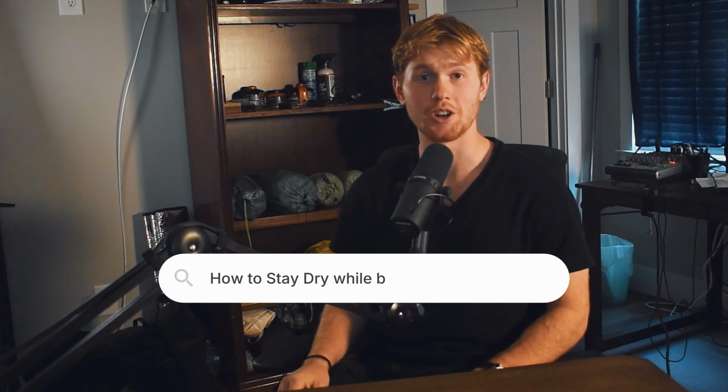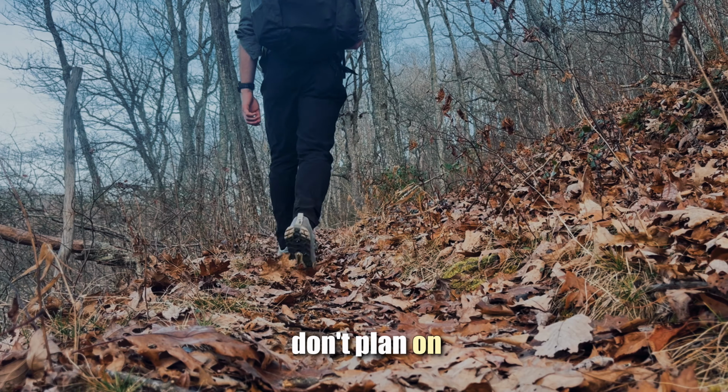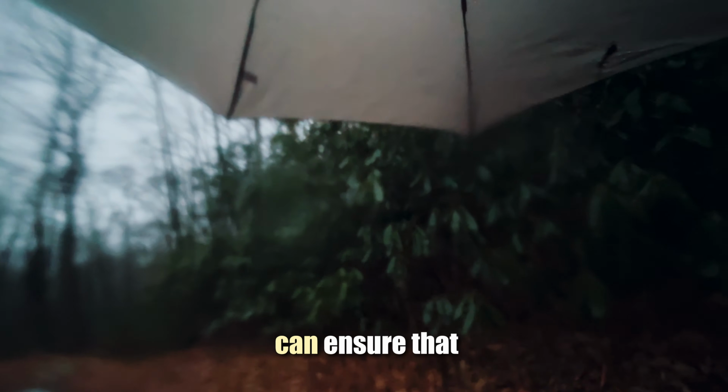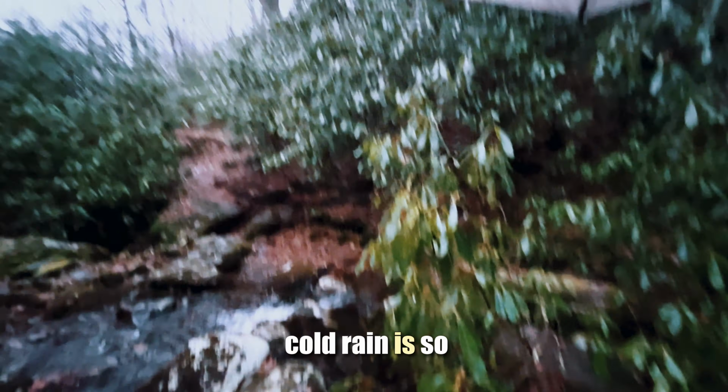Here's how you can stay dry and comfortable while hiking in the backcountry. Every backpacker should be ready for rough weather, even if they don't plan on encountering it. So here's how you can ensure that some cold rain will not ruin your next backcountry adventure. First, let's break down why cold rain is so miserable.